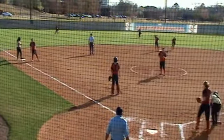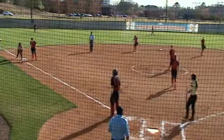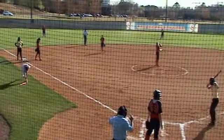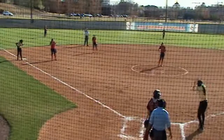The throw to the plate. They kept the runner. They held her at third. So a base hit by Springer. She has 2 hits in the last 2 at-bats. And so Springer at first, Cooper is at third. That's the 3rd hit of the inning for Northeast. Fortunately, still no runs scored.